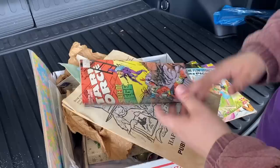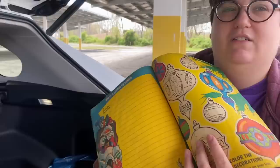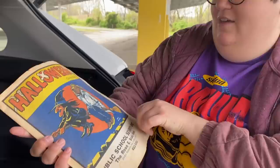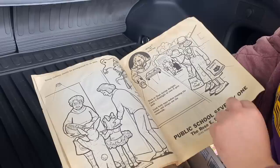Ghostbusters. This is fun. DuckTales. And then I found this in the bedroom. We believe we found it in the daughter's bedroom, but look at this. Wow. So pretty. Oh my gosh. Love that. Really cool thing to find. And then the most exciting thing that I found in the papers was this Halloween coloring book. Wow. How cool. 1989. How cool is that? Definitely going into my collection.